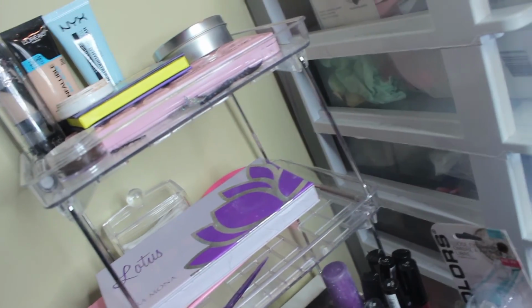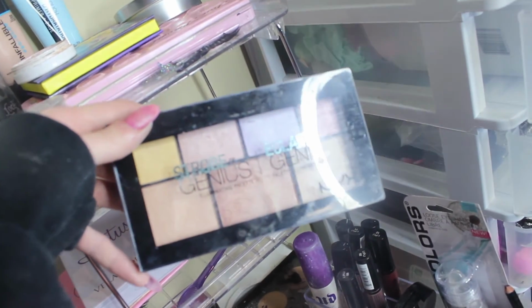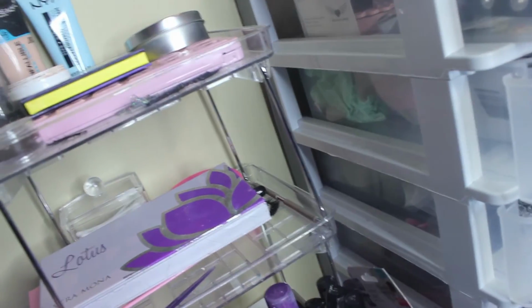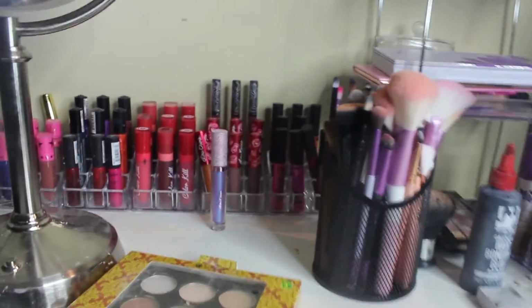Considering that I'm such a light skin tone, when you get palettes, they have so many dark colors in them that I potentially won't use. It's the same thing with their contour kit, which is why it just sits there dirty. The only thing that I really used out of it is the highlight, because it sparkles really bright. But yeah, that's pretty much everything on my makeup desk.